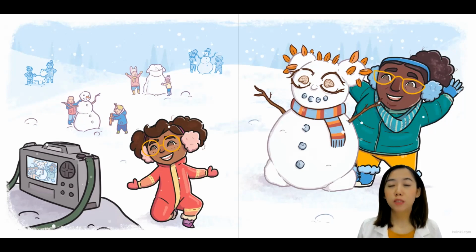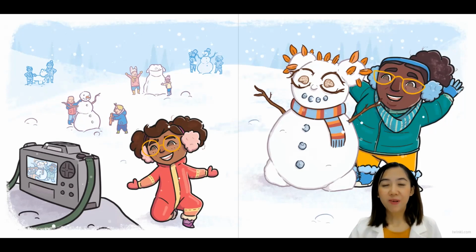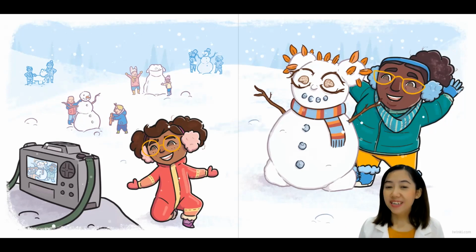And now we know Sarah really likes a snowman, a snow girl. So who likes to play with snow? So one day we're going to play with snow, I think.